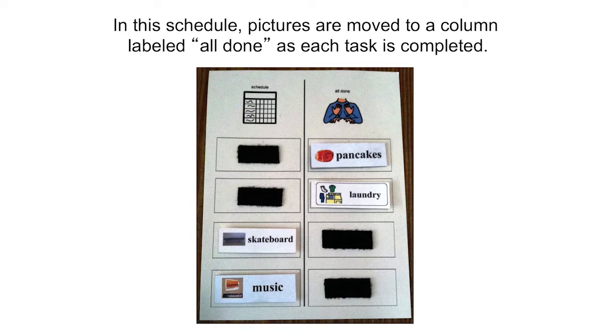A piece of cardboard is divided into two columns. At the top of the left-hand column is a picture of a schedule, captioned Schedule. At the top of the right-hand column is a drawing of a person using sign language to sign All Done, captioned All Done. In each column there are four rectangles, each with a piece of Velcro.